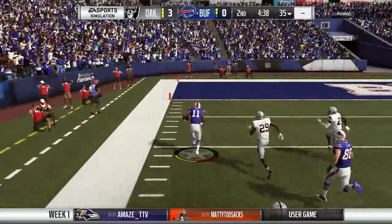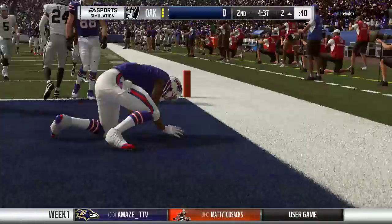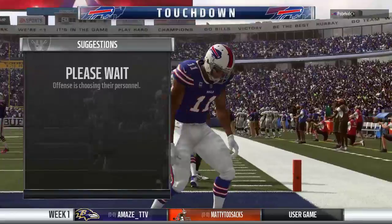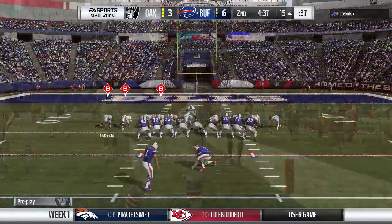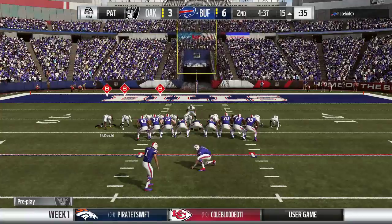In a game like... There he goes, left side. And all the way home for a Bills touchdown. As his guys are in for 6, and the Bills are in for 6.